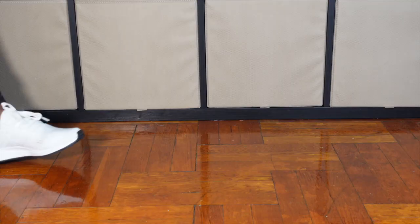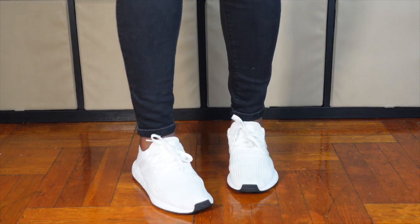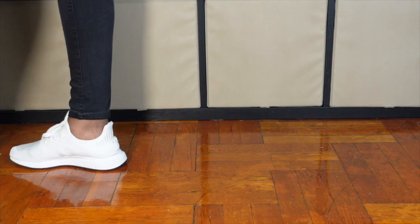This last one, I have worn this shoe so many times and it is so comfortable. So these white Adidas, I love these. This was another one that I saw and I wanted it because I didn't have that many white shoes, and I have worn this, as I said, so many times. It's really comfortable, and it's more on the sporty side. So this for me is for a specific outfit.